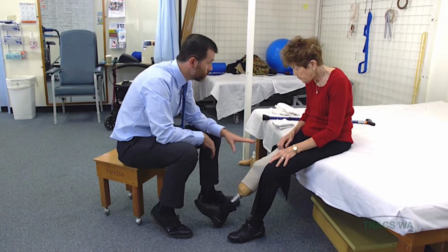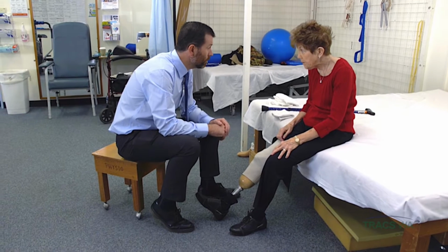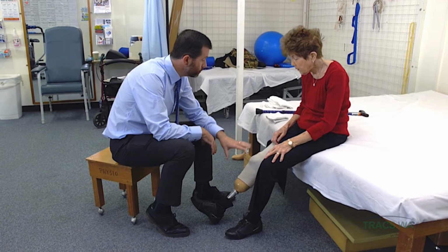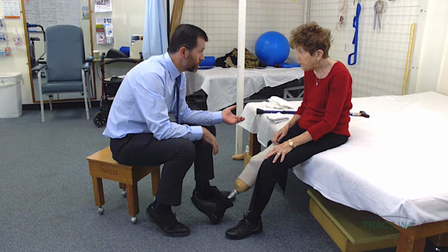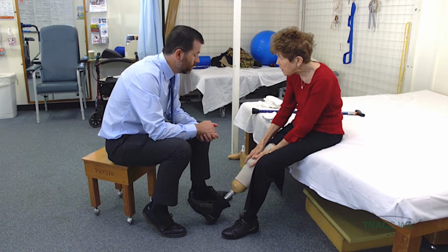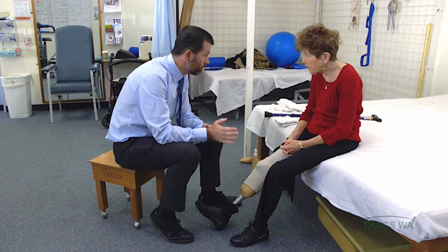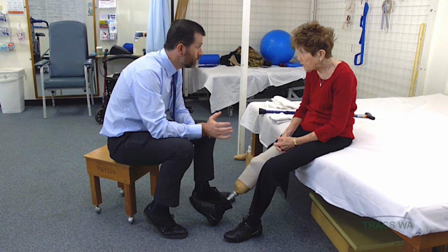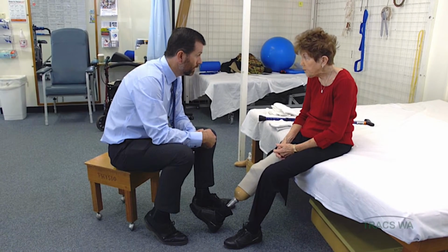Okay, Val, so as we've talked about, we've now done some adjustments and we've added some socks. This prosthesis is getting closer to the time where we'll be replacing it, and we'll be moving from the interim or temporary prosthesis to the definitive prosthesis, which is more of a permanent prosthesis. There are some different options with that, but we get a little bit more funding in the definitive stage for components and materials that help you improve your function. But we also get some funding towards making the prosthesis look a little bit more like your leg.